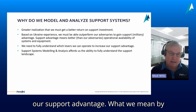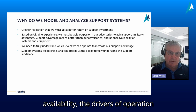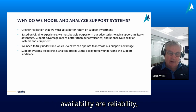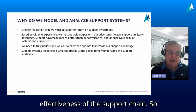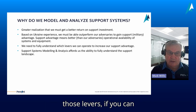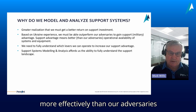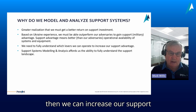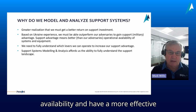What I mean by that is, if we're talking about operational availability, the drivers of operational availability are reliability, repairability, maintainability, and the effectiveness of the support chain. So if you can operate those levers, if you can actually manage those particular areas more effectively than our adversaries, then we can increase our support advantage, increase the operational availability, and have a more effective force.